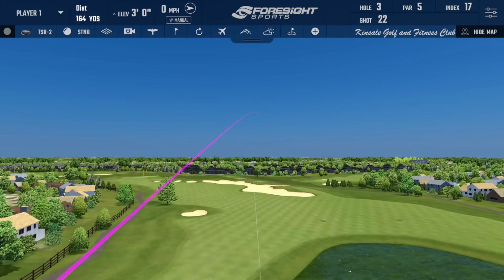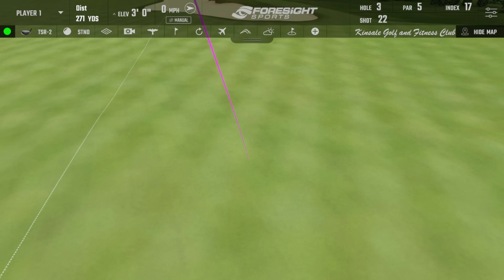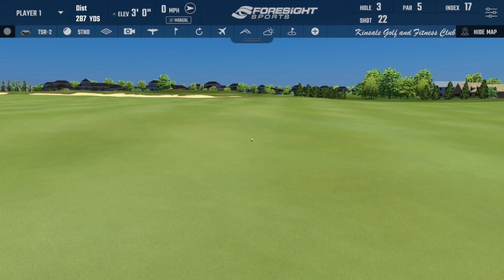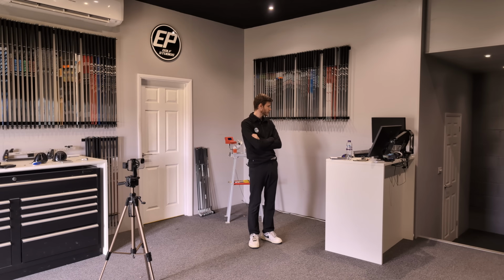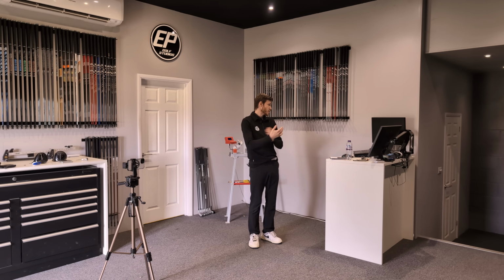Definitely just wants, I mean, it's a better shot, but definitely wants to just curve a little bit more out to the right. Yeah, a little bit out of the neck. Efficiency drops to 141, spin goes up to 3.2. Again, I mean, it's 290, 19 yards offline.